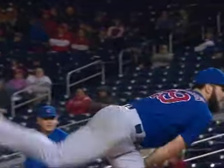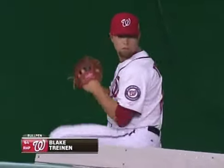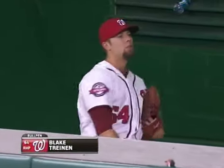Be some kind of a delay. David Ross coming out of the Cubs dugout. He's having an issue with his gear. There's Jerry Kramer warming up. No, that's Blake Trinan, number 64.